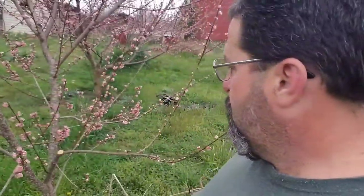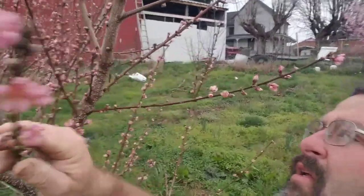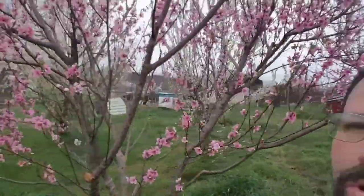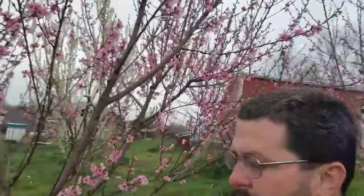Let's see. This may be Contender. No, sorry. These two are Belle of Georgia. It's weird that the one Belle of Georgia is way behind the other one on opening blooms. Can you see these blooms? And see here, we got several not even open. This tree is almost all open. Virtually every bloom. Was happy the other day to see some native pollinators at work. Honeybees ain't out yet, but man, there's some native little small pollinators working.